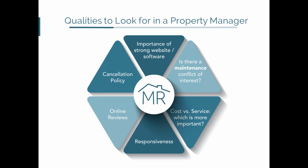You're probably going to have a few phone calls or emails back and forth with that property manager before you hire them. If they're responsive, if they're answering your questions, if they're providing you detailed answers, and you're getting great service already, that's going to be an indication of how they're going to treat you and the renter once you do start working with them. So that initial communication at the very beginning is indicative of what's going to happen after that. So are they responsive with you before you've hired them? If they're taking a long time to get back to you, find somebody else.